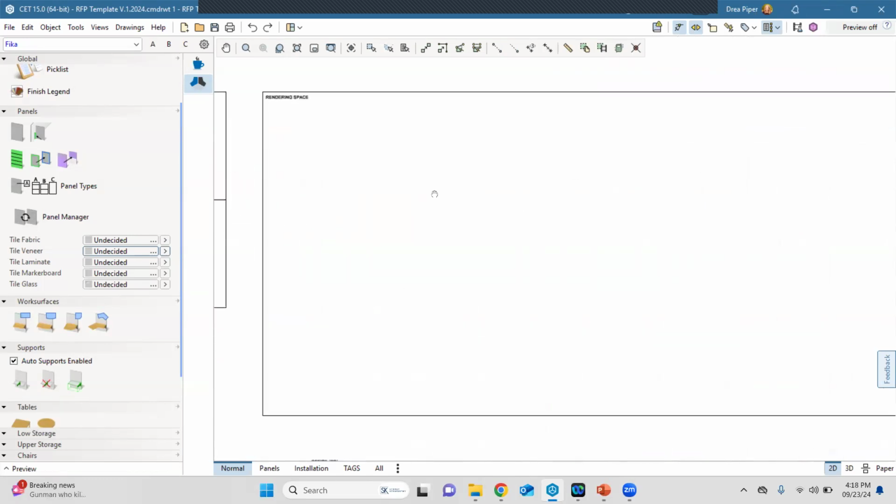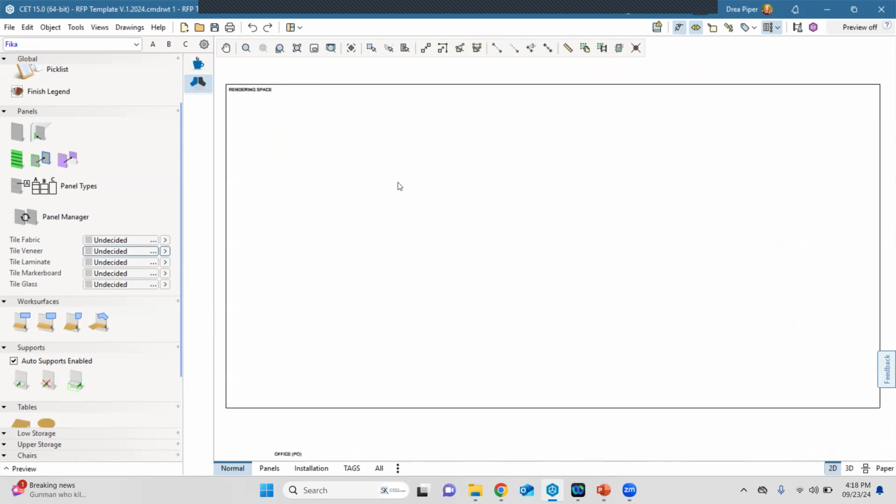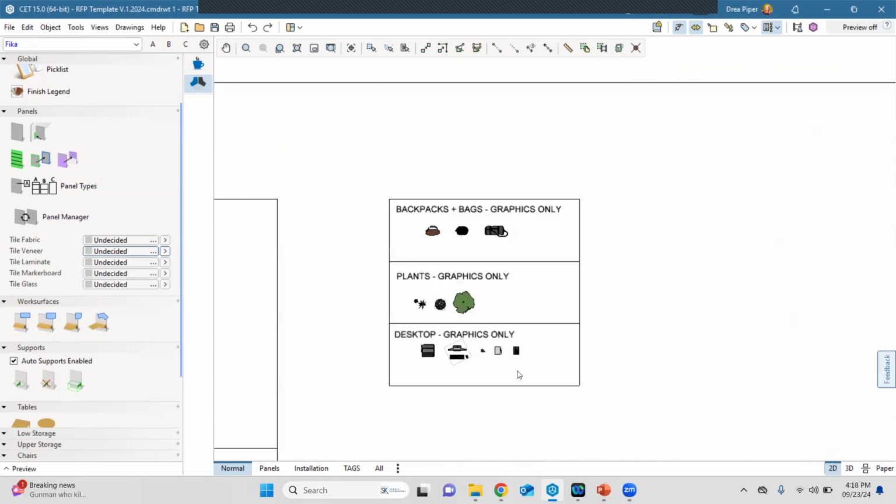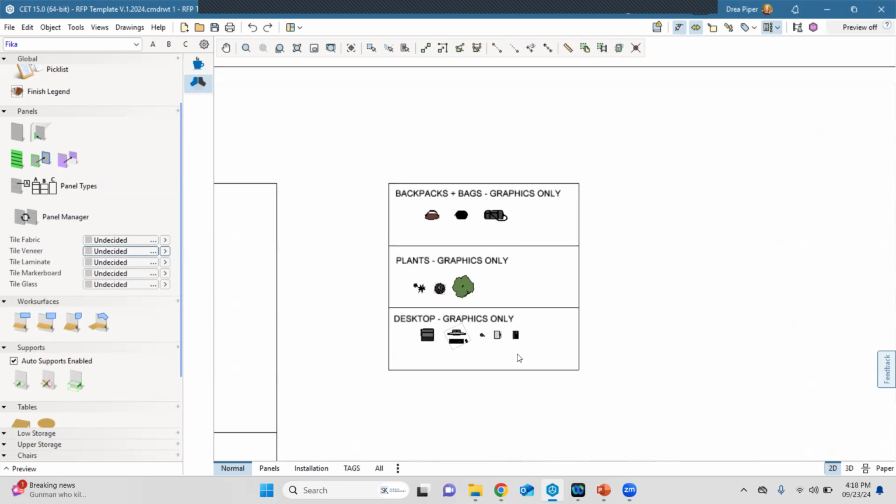We also created a rendering space. We didn't want to accessorize inside of block since it would apply to all and potentially make your drawing size too big and slow it down. So we wanted to have this space where we could explode a block and then dress it up for just one rendering. And then down here, we included some commonly used accessories to easily add to a rendering without having to go out and look for them.